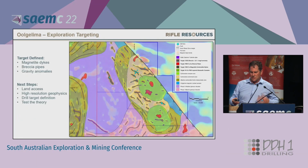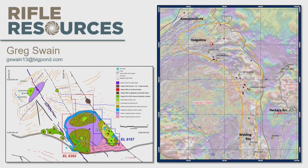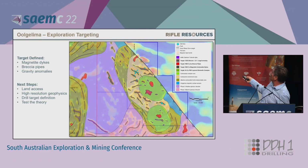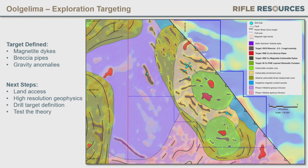I'll just skip to the next slide. This is really my last slide. So we've got a number of targets defined. The most important and most compelling ones are all these radiating, high-intensity, magnetic, dike-like features. Let me just go back, sorry. Yeah, all these high-intensity magnetic features here, which appear to be radiating out from this central sort of intrusive plug, if you like. That's an interpretation. So we believe these are sort of magnetite, carbonatite, rare earth element targets. There's 40 or 50 of them through here in about a 40 square kilometre area, so there's lots of those to be targeting in the future.